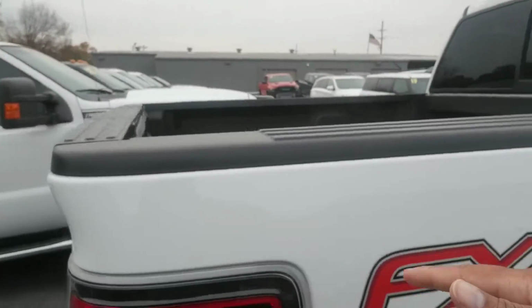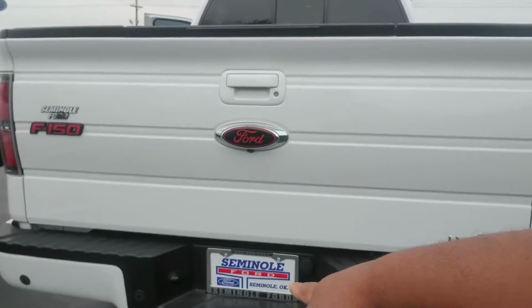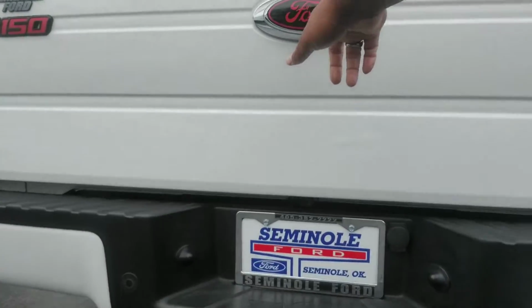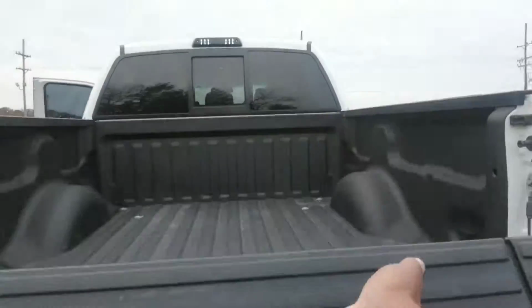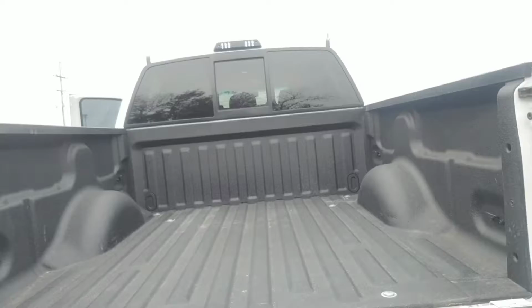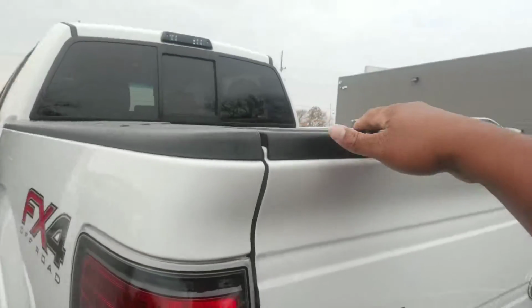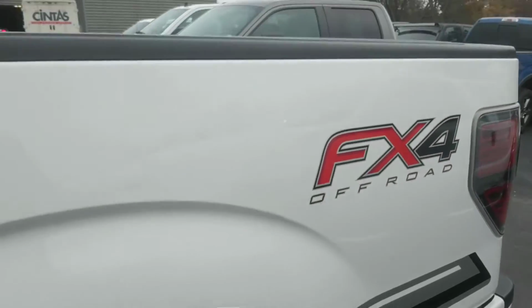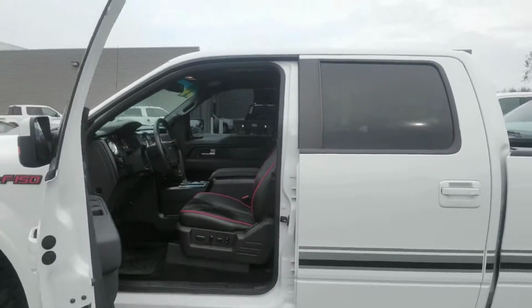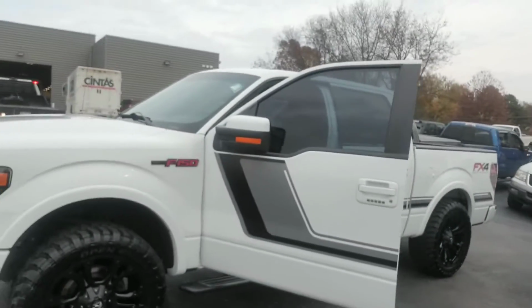FX4 package, of course. Back here, you got the EcoBoost, the trailer tow package. There's the backup camera and the sensors. The step up right there. The Line-X bed covering. Well, spray-in bed liner, I'm sorry. Keyless entry. Well, that's beautiful.